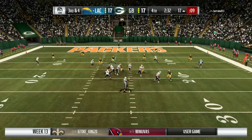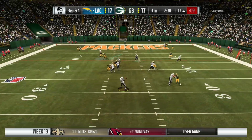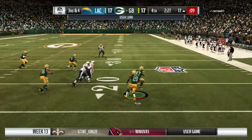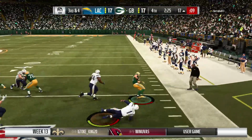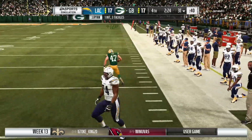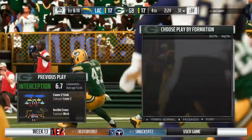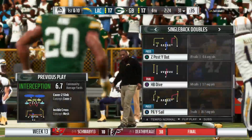From the gun, here's Newton. This is going to be intercepted. Picked off by the Michigan man, Jake Ryan. And a good return here as he takes it up past the 30-yard line. That's now his second interception in as many weeks from his linebacker position.